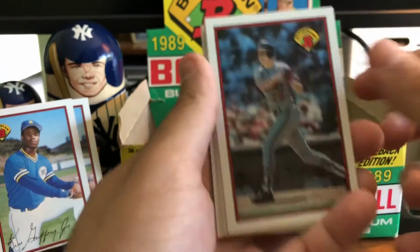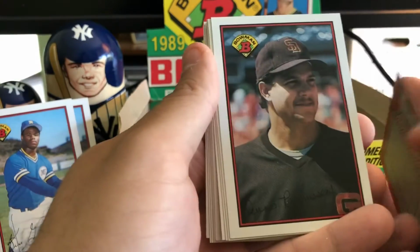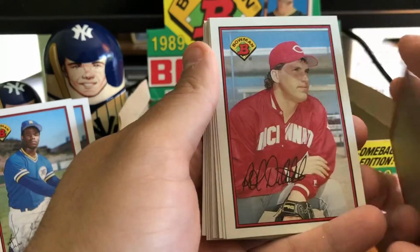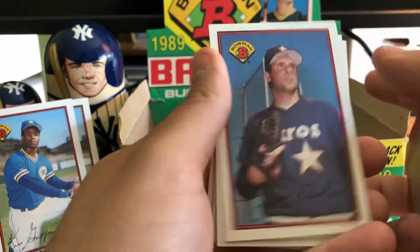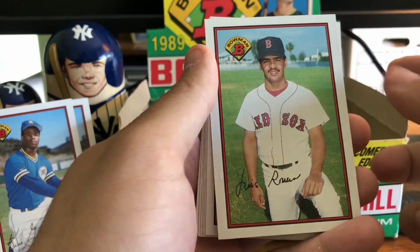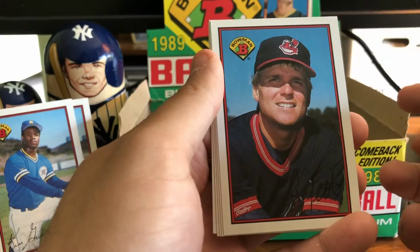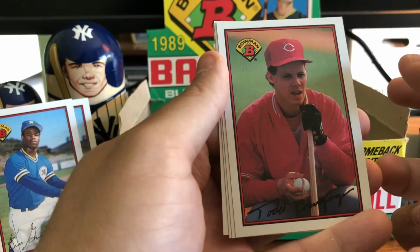Cory Snyder, Robby Thompson, and there's another member of the Nasty Boys. That is a Rob Dibble rookie card right there. Looks like a Luis Rivera, Rick Rhoden. Not sure who that is there.